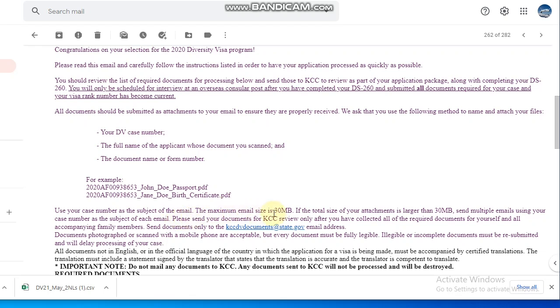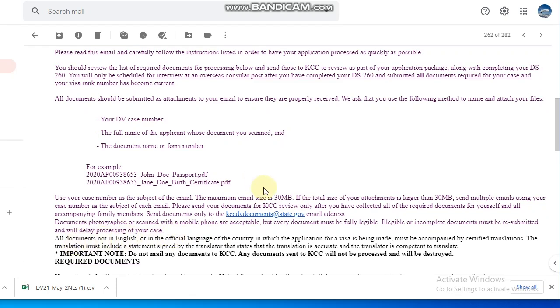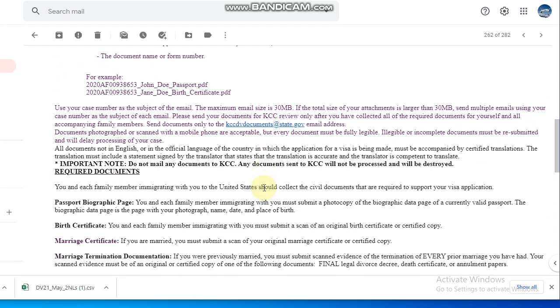The maximum email size would be 30 MBs. If they are more than that, you have to use something else or send multiple emails. The other thing is about all documents not in English or in the official language of the country in which your application for a visa is made, and that is English. If your documents are not in English, please make sure that they get a certified translation.